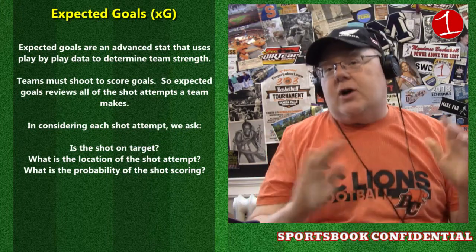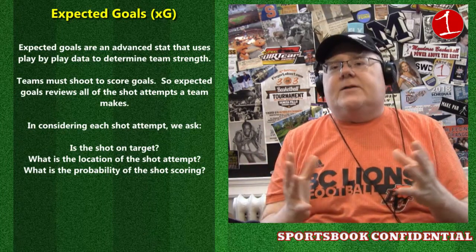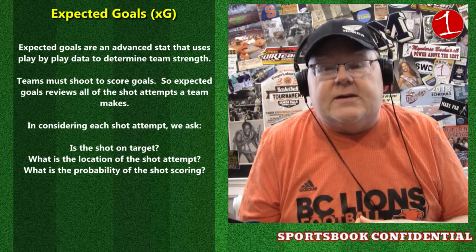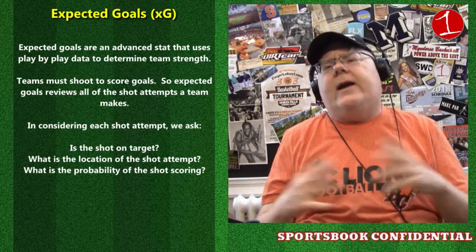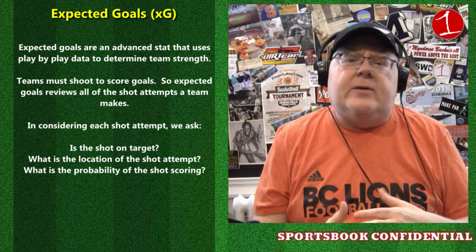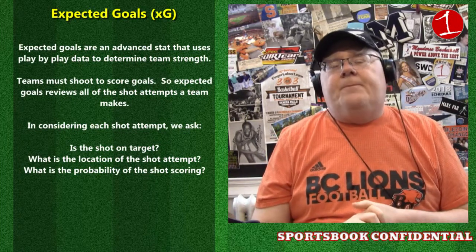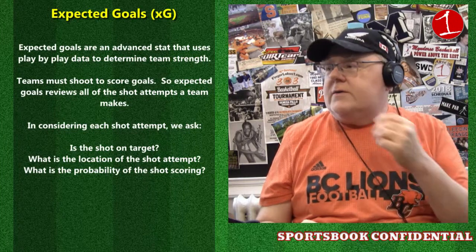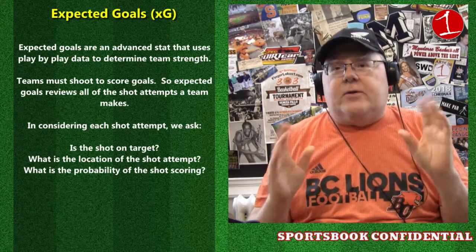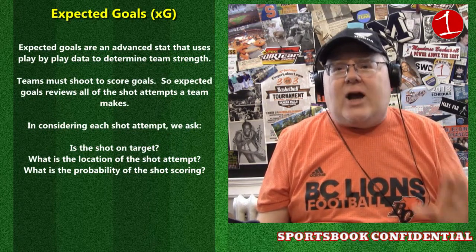So it's not just... I asked one of my friends the other day who doesn't know a lot about stats, but he knows a lot about sports. I said, you know what expected goals are? He says, oh, yeah. Well, that's the number of goals you've scored divided by the number of games you've played. Well, no, that's your average goals scored. Expected goals uses the play-by-play data, primarily the shot data.